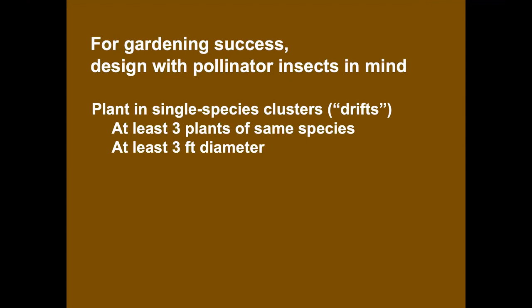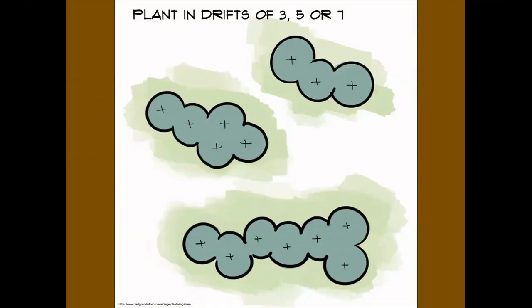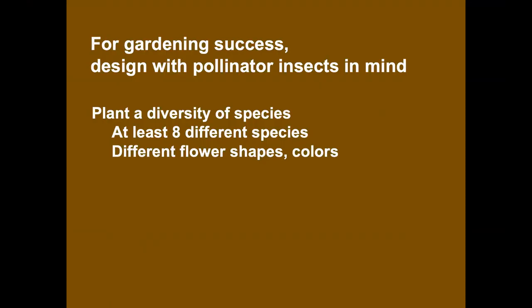At least 3 plants of the same species, at least 3 feet in diameter. So yes, I'm giving you permission to buy a lot of plants. Or swap a lot of plants, or start a lot of seeds. Okay. A diversity of species.